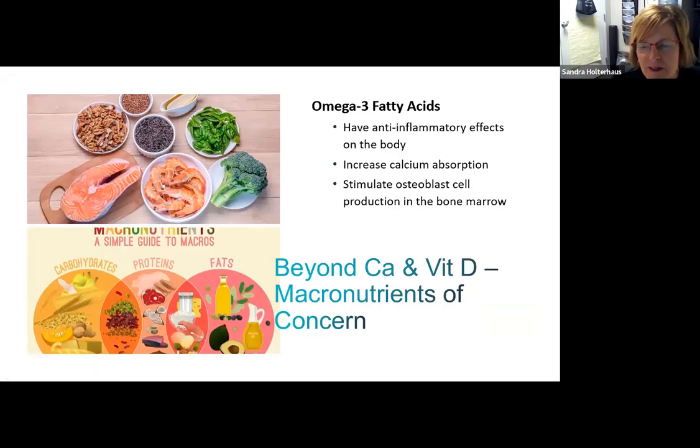Beyond calcium and vitamin D, there are some other macronutrients of concern, and those would be those omega-3 fatty acids. You want to make sure that you're getting those into your diet. The cod liver oil is a great way to do that. They have anti-inflammatory effects on the body, increasing calcium absorption, and they stimulate those osteoblasts, those cells that build new bone to come out and work.